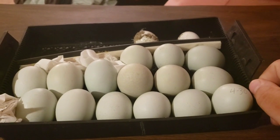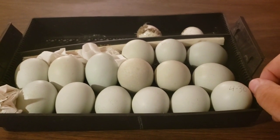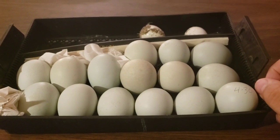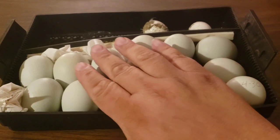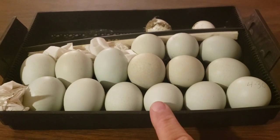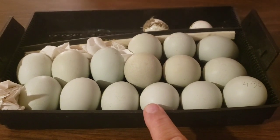Now these are the eggs that were shipped to us anonymously with no note. I don't know who sent them. I don't know what kind of eggs they are. We are guessing that they are chicken eggs. And I have just candled them, and I want to show you something of note about them.